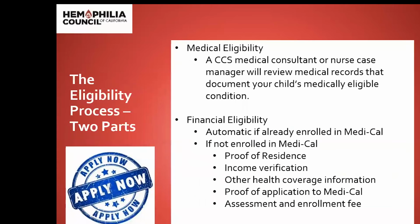All right, next slide. There are two parts to the eligibility process: medical eligibility and financial eligibility. For medical eligibility, a CCS medical consultant or a nurse case manager will review medical records that document your child's medically eligible condition. And for financial eligibility, it's automatic if you're already enrolled in Medi-Cal.